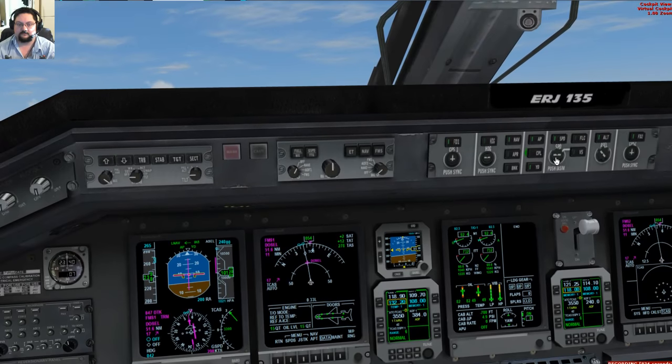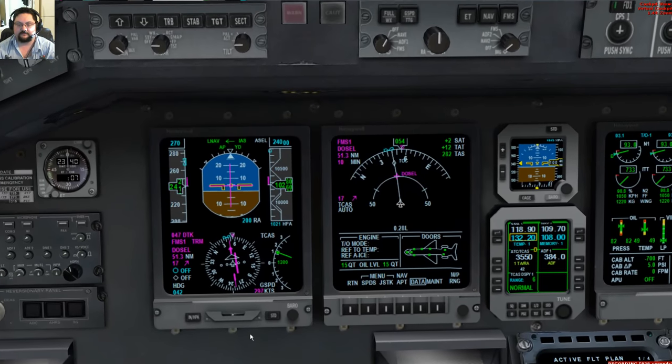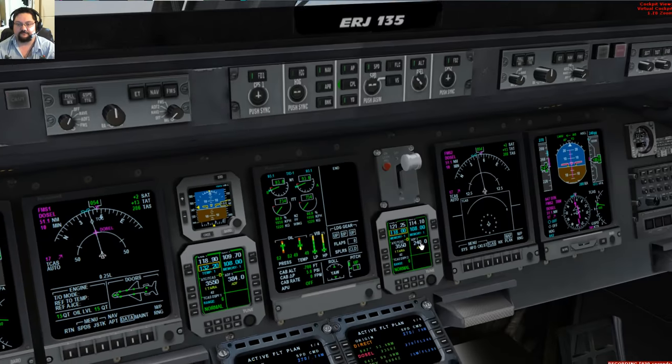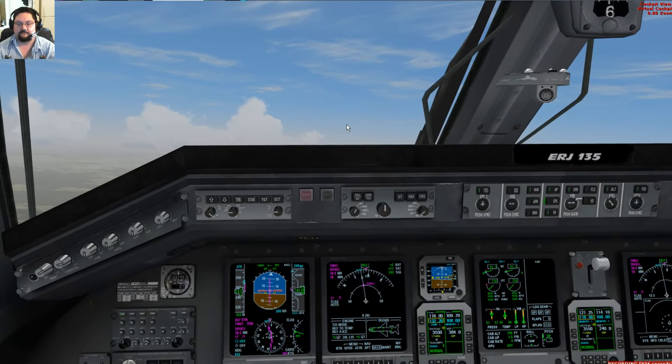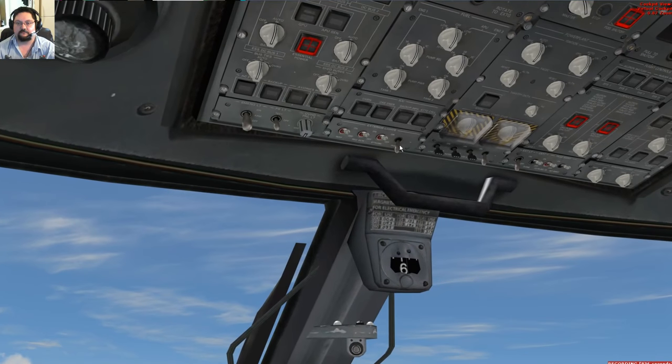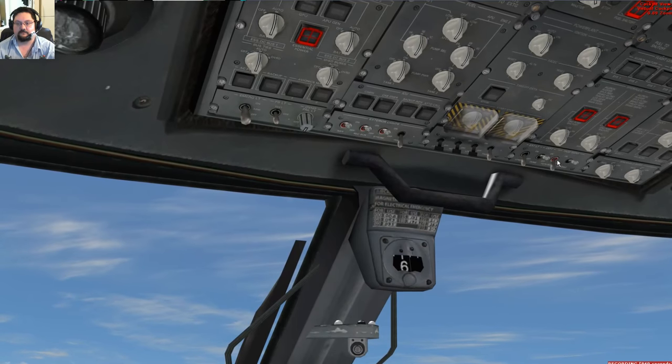Transition altitude. Cap transition. Standard set. Cross-checked. Bill 501, contact Melbourne Centre 132 decimal 2. Melbourne Centre 132 decimal 2. Thanks for the service, good night.